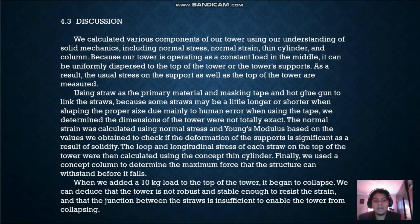The normal strain was calculated using normal stress and Young's modulus based on the value we obtained, to check if the deformation of the supports is significant as a result of stress. The hoop and longitudinal stress of each straw on the top of the tower were then calculated using the concept of thin cylinder. Finally, we use the concept of column to determine the maximum force that the structure can withstand before it fails.